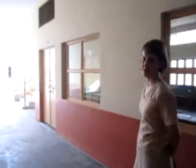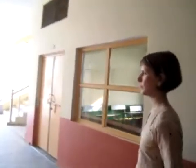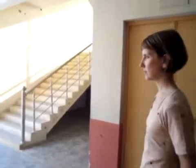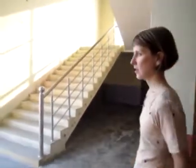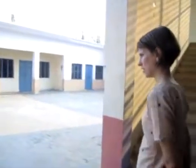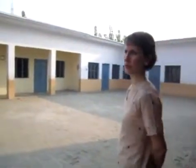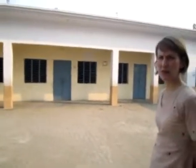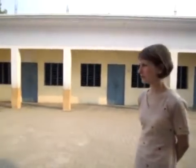So here we are coming to the end of the main corridor that we built as the original building, and coming to the back staircase, which we will show you the new laboratories that we built upstairs. But first, out back we have now several new rooms which we had to build, as well as the laboratories, to get the permission to run the lower secondary level.